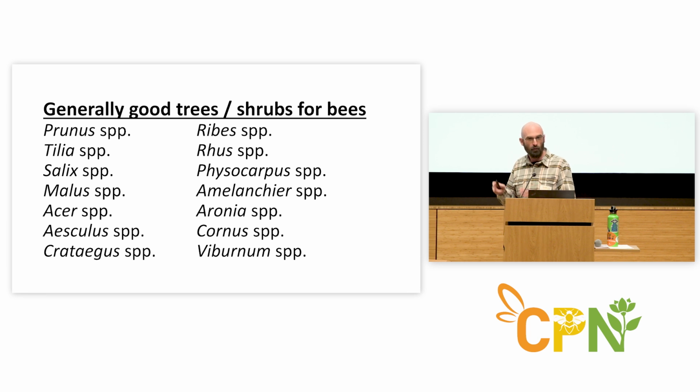And then for shorter stature woody plants, we have currants, gooseberries, sumac, ninebark, Amelanchier, like Saskatoon, serviceberry, juneberry, all those names. And then Aronia, dogwood, and also viburnum can be beneficial as well. And again, not all of these are created equal, but if anything, it's good to have a diversity.